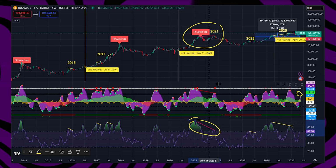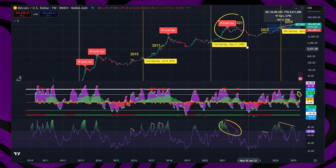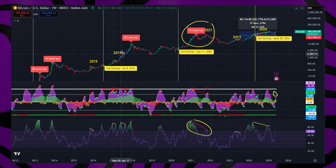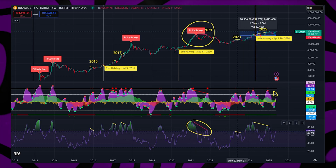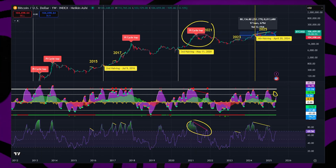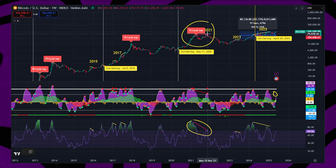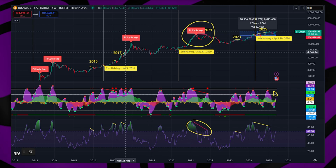If you review Bitcoin's history, 4 out of 5 weekly RSI divergences led to more upside, not downside. Only the 2021 divergence matched a top. In other cases, Bitcoin rallied significantly afterward. The 2021 double top had real triggers: China's mining ban and FTX selling. These were one-time events that won't repeat in the same form.